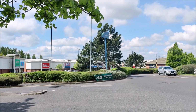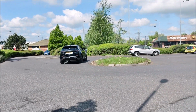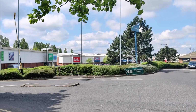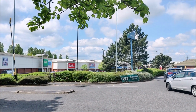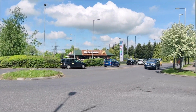So around here is roughly the site of where Reedswood Power Station used to be. This road where all the cars are lining up and coming in and out is actually called Six Towers Road, in reference to the old power station that once stood here. Obviously nothing remains now, as it's a big retail park named Reedswood Retail Park. As you can see today, it's quite busy, people coming on and off.